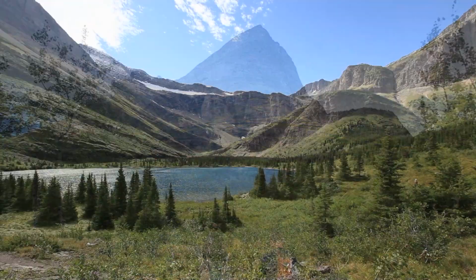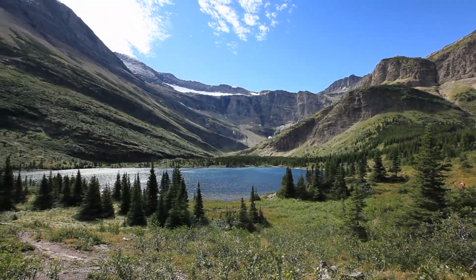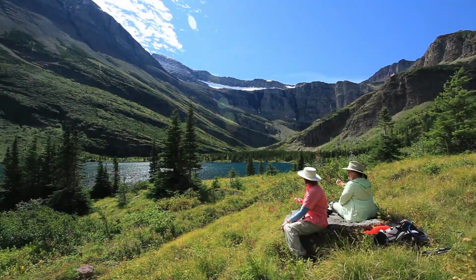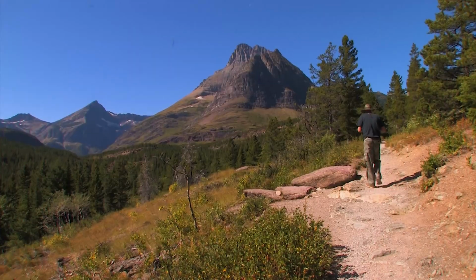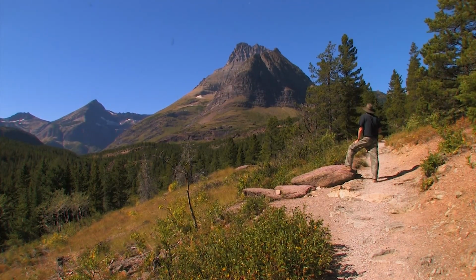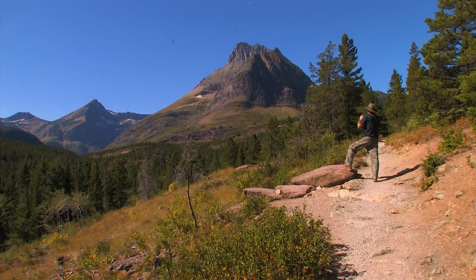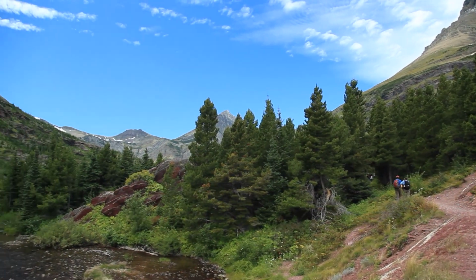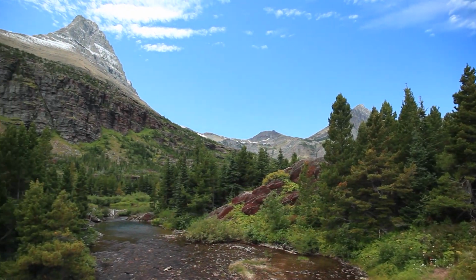It's only about 4 miles out, so it takes less than 1.5 hours to get here. And there's even a flat rock that makes a great bench to help you take it all in. This trail is on my must-do list. So on your first day in the park, especially if you're staying in Many Glacier, consider doing this trail, perhaps all the way to Bullhead Lake.